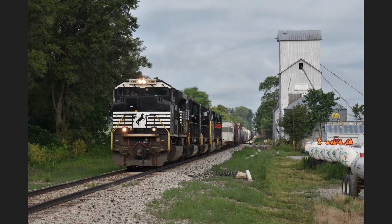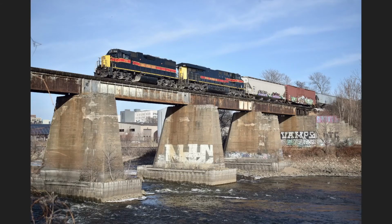And for quite a while, the NS was using the Iowa Interstate also just to shuttle power into Des Moines as well. Correct, and I believe they still do that occasionally. Yeah, they still shuffle power occasionally, I believe.